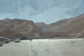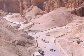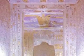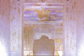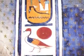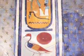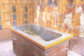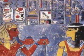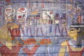Within the Theban necropolis, the Valley of the Kings was the royal burial grounds from approximately the 16th to the 11th century BC. The tombs were cut deep into the valley walls, with long, elaborately painted corridors leading to the burial chambers. Of 63 recorded tombs, that of Tutankhamun, opened by Howard Carter in 1922, was the only one to be discovered with most of its contents intact.